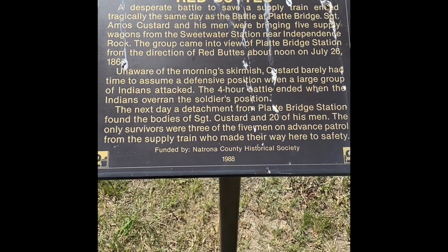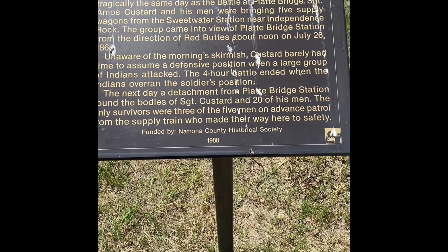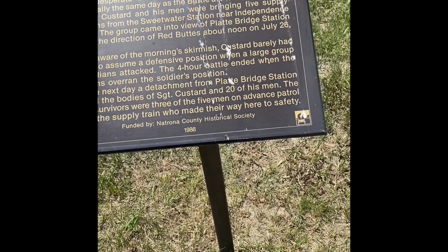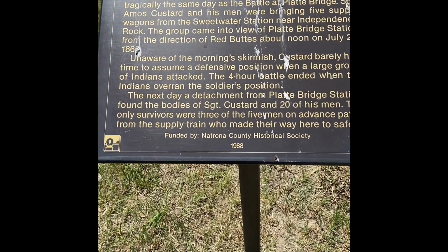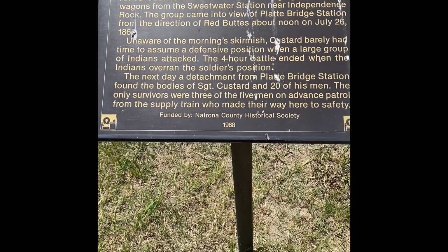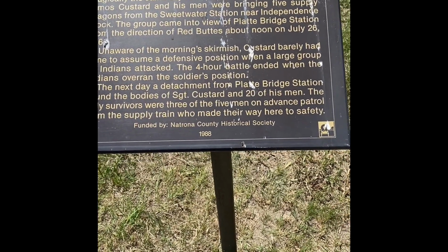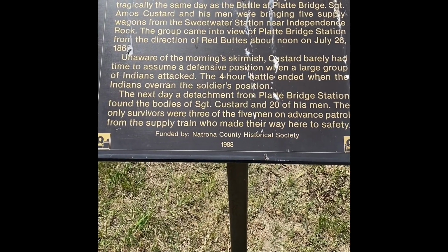Okay, now. The Battle of Red Buttes, a desperate battle to save a supply train, ended tragically the same day as the battle at Platte Bridge. Sergeant Amos Custer was carrying 5 supply wagons from the Sweetwater Station near Independence Rock. The group came into view of Platte Bridge Station from the direction of Red Buttes about noon on July 26, 1865. Unaware of the morning skirmish, Custer barely had time to assume a defensive position when a large group of Indians attacked.